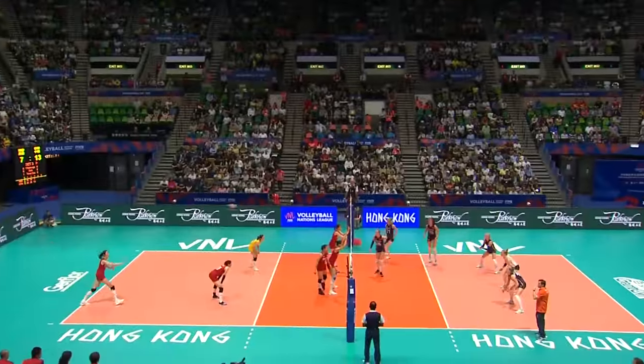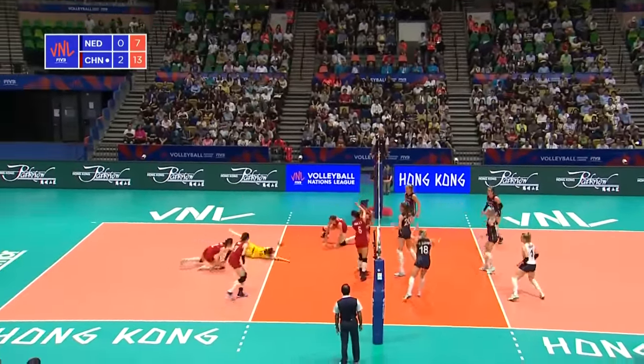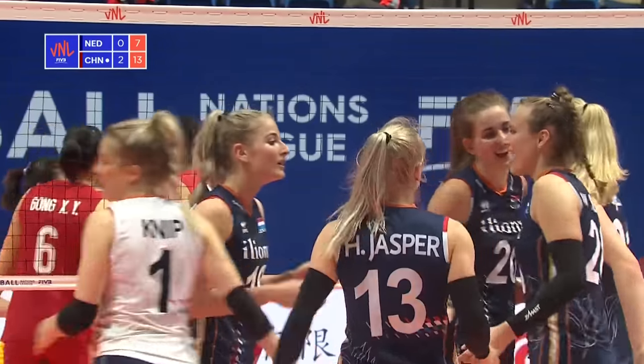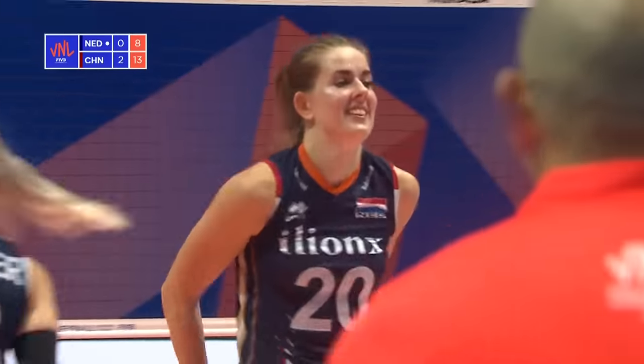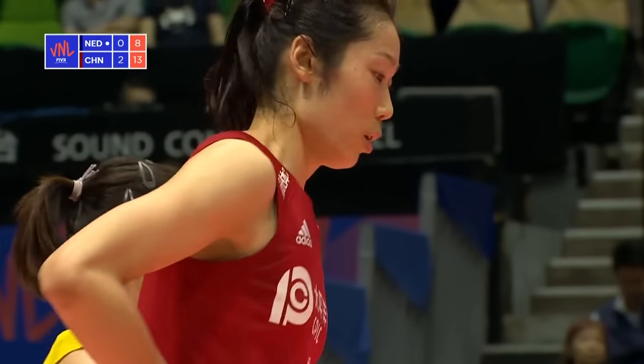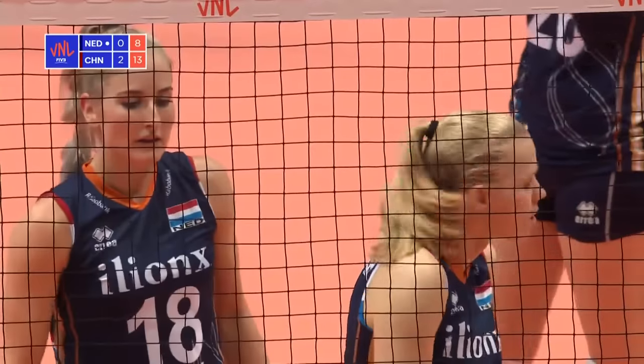Ting on the serve. 17 points so far in this game. One of those times when the blocker touching the ball wasn't an advantage. Usually if a blocker touches an attacking ball, then it slows it up for the defenders. But that just slowed the tip up too much. And Wang Menji just couldn't get there.